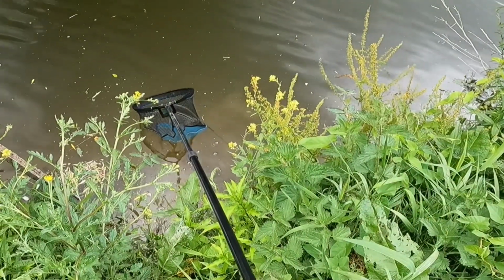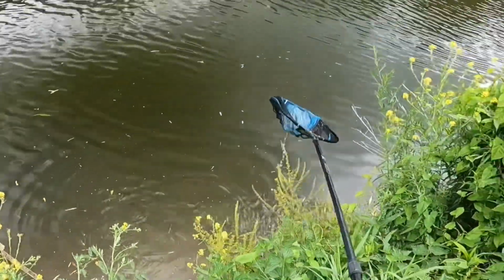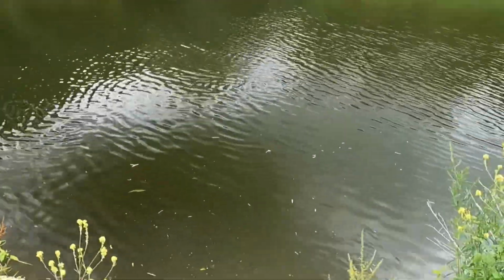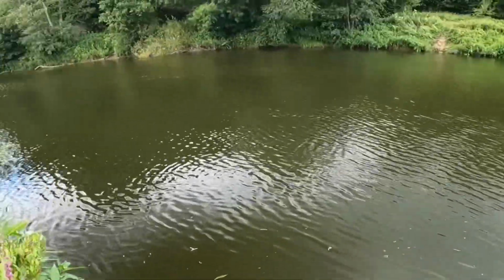Right, he's ready to go. Off you go, mate. Right, I think it's time to move on from here because there's that many pike in two pegs. It's not worth the risk, so I'd rather find somewhere else or make my way home.